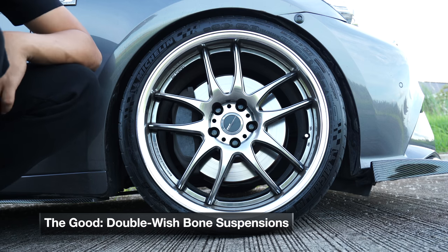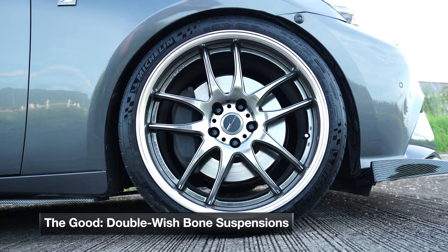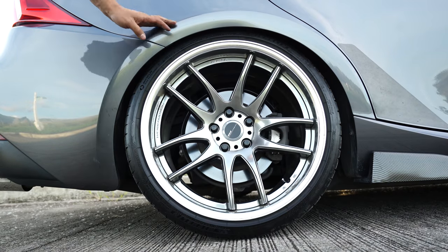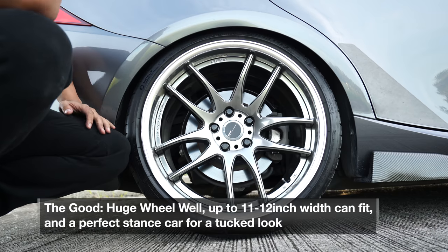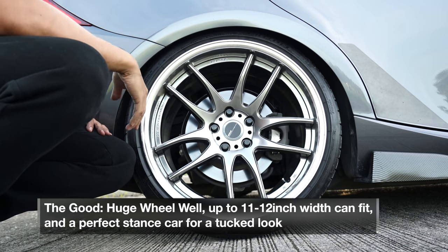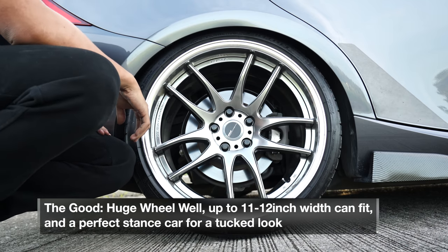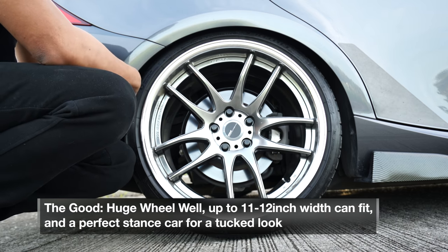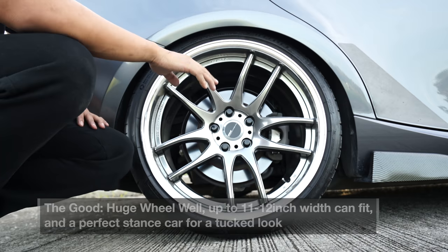Tapos, wishbone suspension sa unahan. Double wishbone suspension, actually. Alright. On the rear side naman, we are actually greeted with a 19x10.5. Okay? Michelin Pilot Sport, 265/30. So, the best part about the rear side of the suspension ito, sa rear ng kotseng to, is when you air out the car.